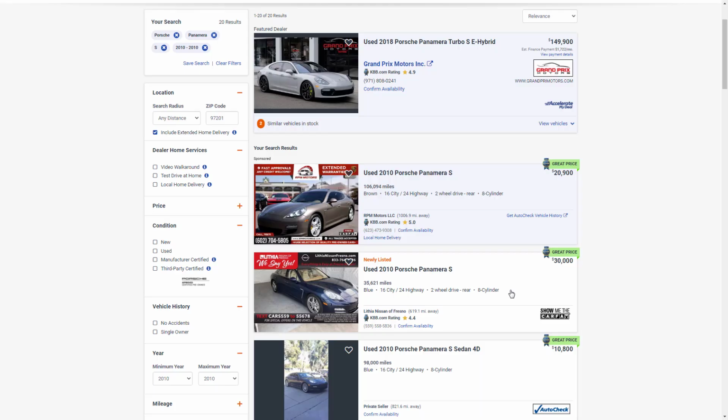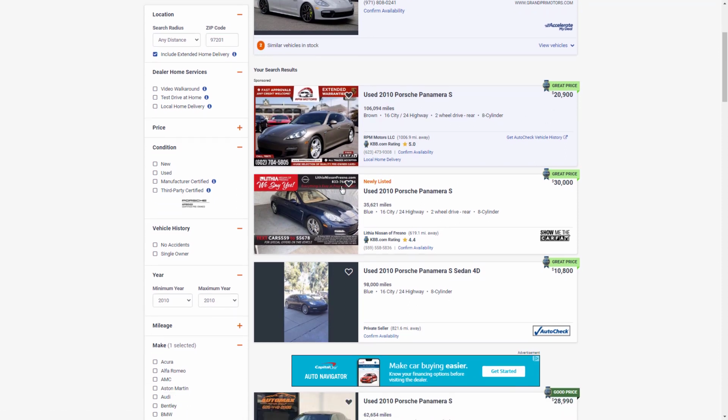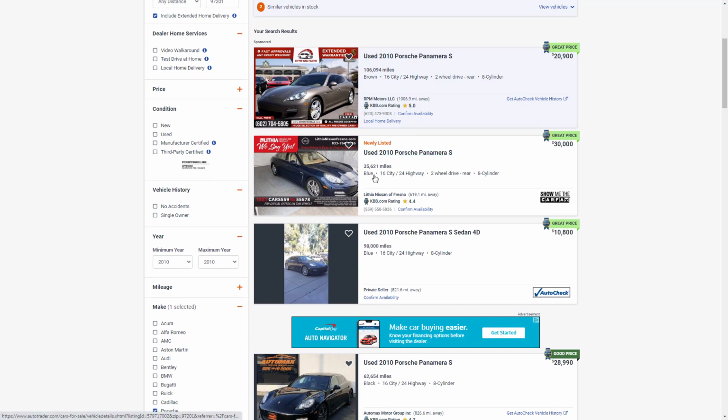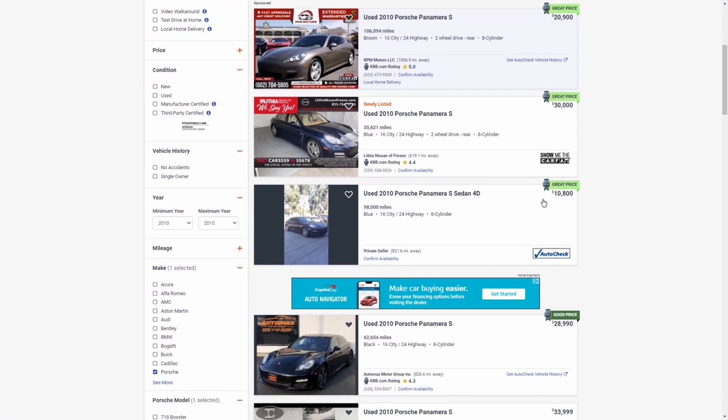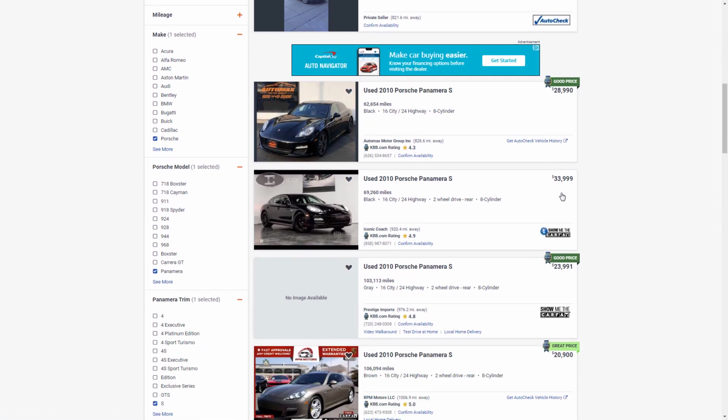Okay, so here we are on Autotrader, and we're going to look up real-time, real-world prices for the 2010 Porsche Panamera. We're going to start with the S model here. We can see that we've got 20 results. I did any distance, and we can see some prices here. The first one is basically $21,000. It's got 106,000 miles. Here we've got a real honey of one, 35,000 miles on it, $30,000. That's all the money. Here's one for $10,800. I don't know if you should run from this one or not. Here's one for $28,000, $33,000.